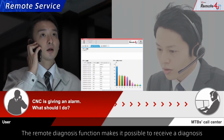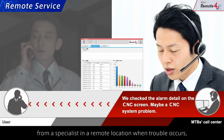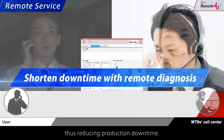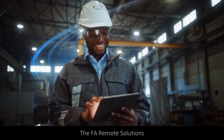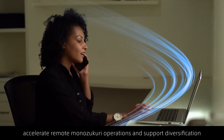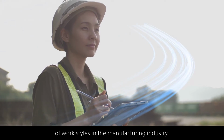The remote diagnosis function makes it possible to receive a diagnosis from a specialist in a remote location when trouble occurs, thus reducing production downtime. The FA Remote Solutions accelerate remote monozukuri operations and support diversification of work styles in the manufacturing industry.